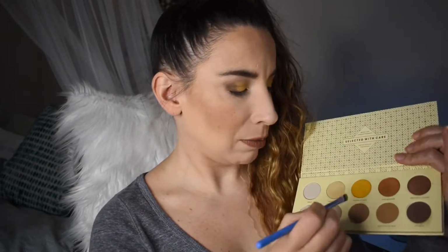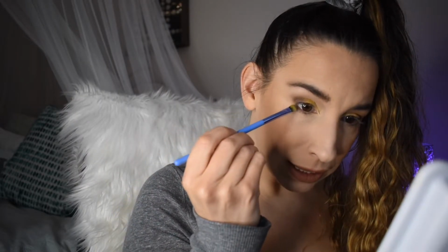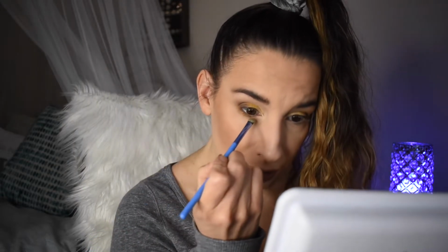Next, for the lower lash line, I'm going to go back in with this shader brush, and I'm going to pick up this middle shade in Conched. I'm going to go ahead and concentrate this along the lower lash. And because there was some gold left on that brush, it's become a goldy brown, which is fine. It actually still matches fine. It's kind of a cool effect. It's like a mustardy taupe blend.